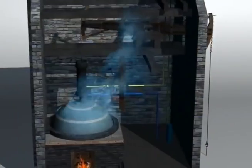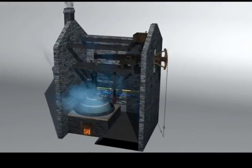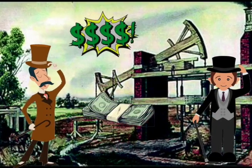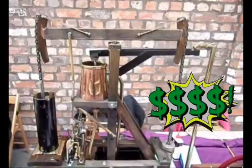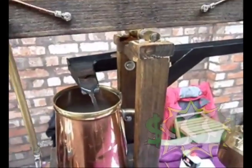The steam pump works with a seesaw motion. The pump works okay, but burns lots of coal. The steam pump sells pretty well. Many mine owners buy them, but there's a problem. Pump cylinders are made out of expensive brass. A cheaper and stronger material is needed.